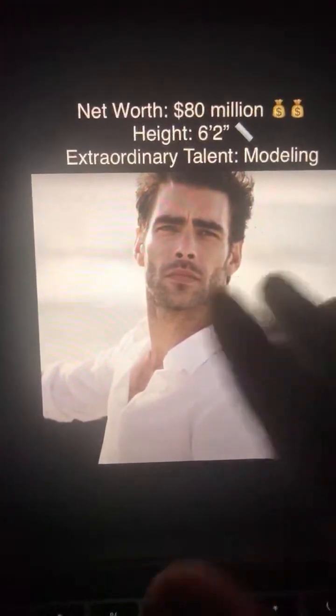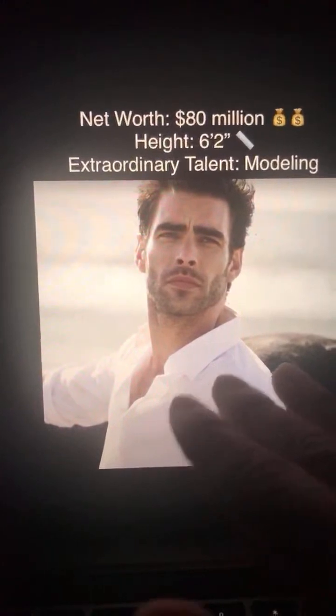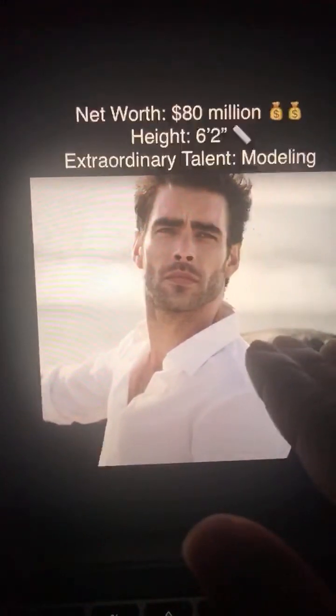Do you guys feel that you have an above average look? Do you feel that you have a below average look? Or what do you think that you personally have?